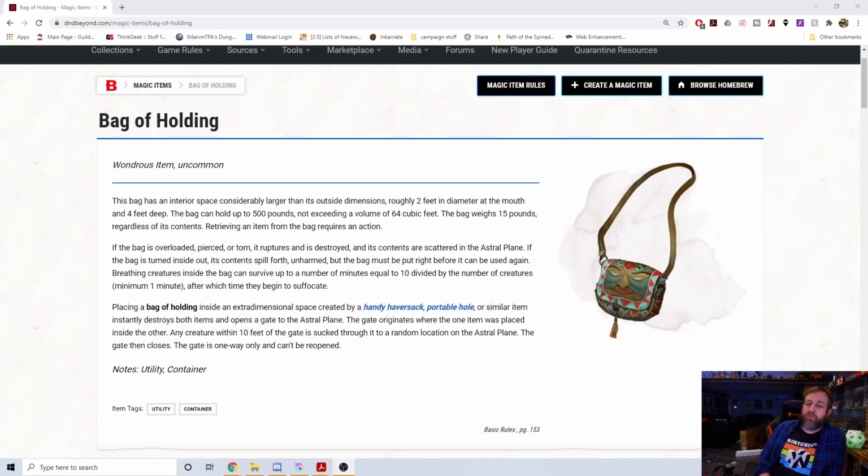So also a potential way, combining this with the portable hole, to immediately take out an enemy or a boss, and can probably really, really argue your DM in the process. So there you go, folks. That is the top 10 viewer-defined magic items. We might do another version of this in the future.